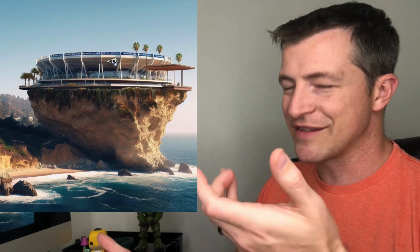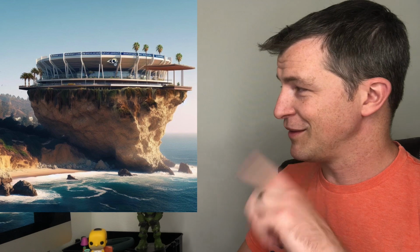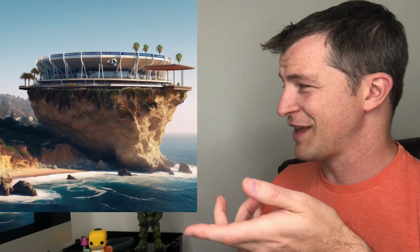And then they got the LA Rams. This one's kind of cool. It's on the beaches of LA, so you know that makes sense. I think this is probably trying to mimic Malibu, but it's cool. The stadium itself though, kind of basic, except for that little sky deck, I guess. I don't know what you want to call that thing, balcony.